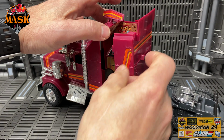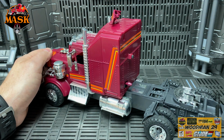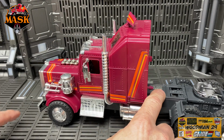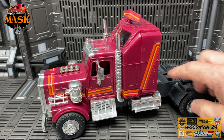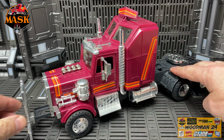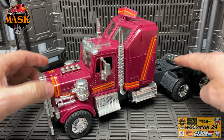Okay, let's close up the defense base and push this forward. And you'll notice on the back here there's two chrome buttons. The button closest to the driver's side, you press down, it operates the spring-loaded grill battering ram. And the spring on this thing is still powerful. Just goes to show you the quality of these toys.